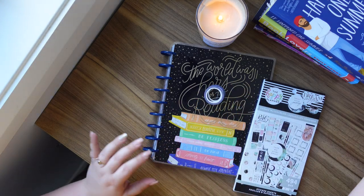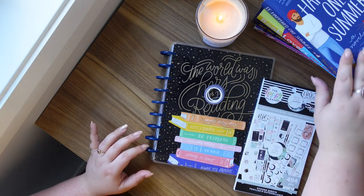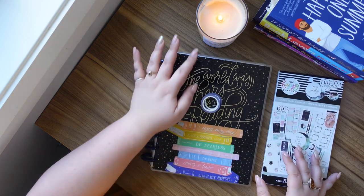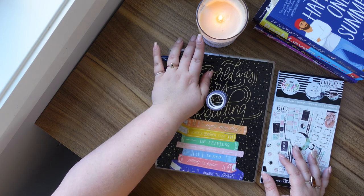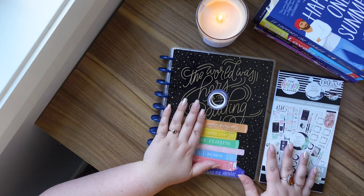I also have obviously my trusty stationery spinner, and you may get a sight of Poe because he's just here and he's very active today. The candle is 50 Shades of Candles. They are now called Stormy Candle Co. I will also leave this candle link down below if it's still available. If not, I'll find one that's closest.